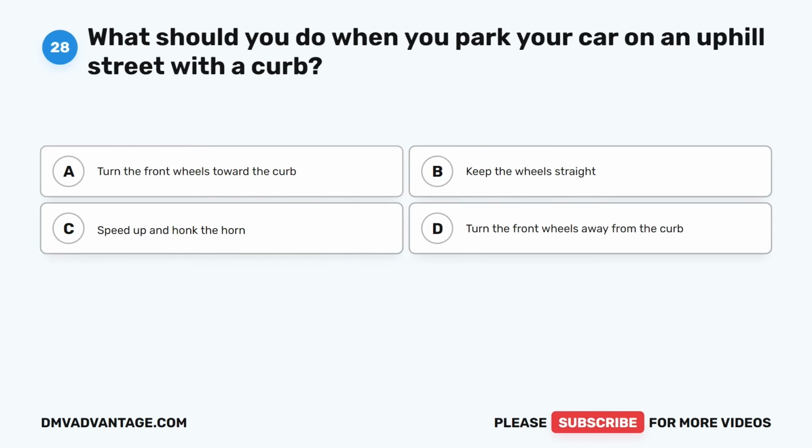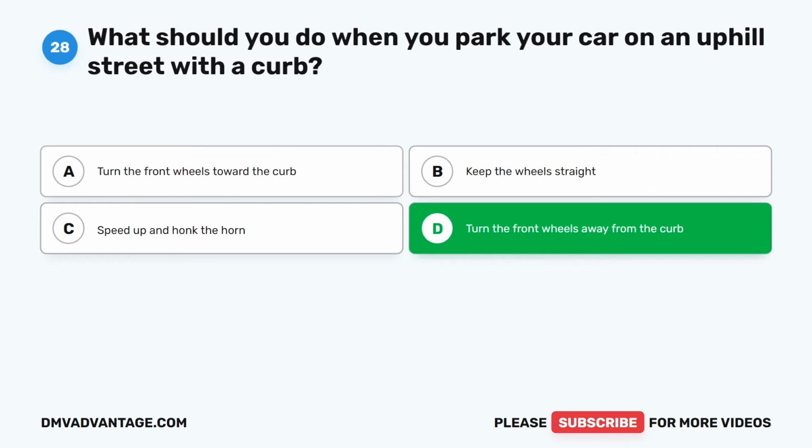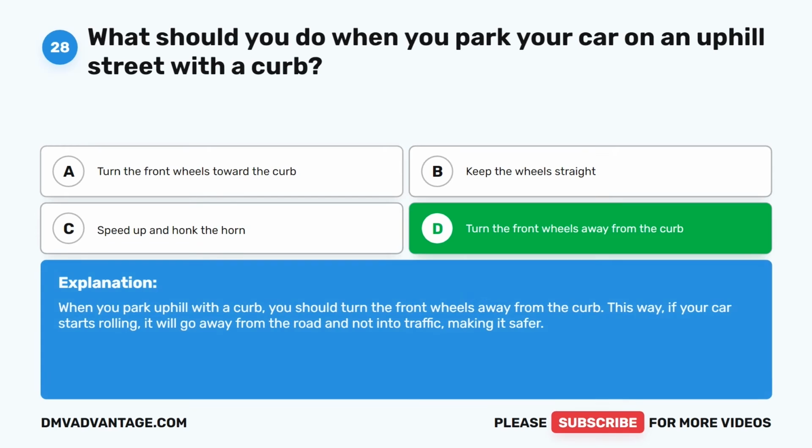Question 28. What should you do when you park your car on an uphill street with a curb? A. Turn the front wheels toward the curb. B. Keep the wheels straight. C. Speed up and honk the horn. D. Turn the front wheels away from the curb. The correct answer is D. Turn the front wheels away from the curb. When you park uphill with a curb, you should turn the front wheels away from the curb. This way, if your car starts rolling, it will go away from the road and not into traffic, making it safer.